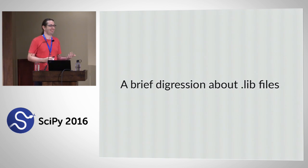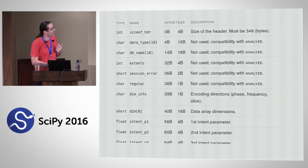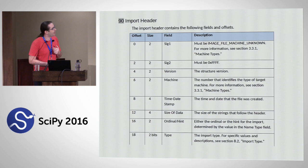Now, you might think, what the heck, Nathaniel, you are not a compiler developer. And that is true. I am not a compiler developer in any way. I have no idea how these things actually work. But I am a scientist. I'm used to dealing with, probably a lot of you have seen file formats that look like this, right? So this is, I think, the NIfTI file format for fMRI images. It's like, well, if you want the data array dimensions, you go 40 bytes in, and there's an array of 8 shorts. And this is familiar, I think, to a lot of people here. So you can go to Microsoft's website and say, what does a .lib file look like? And well, it's got a bunch of fields in it. So it's like, okay, I know how to deal with that.